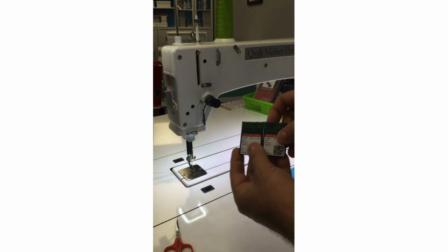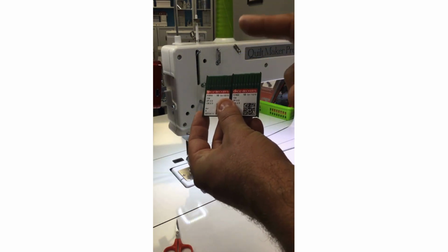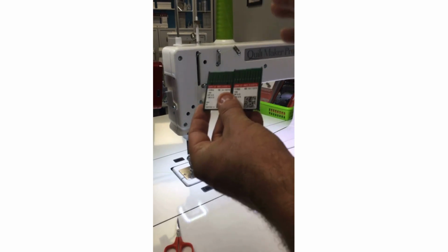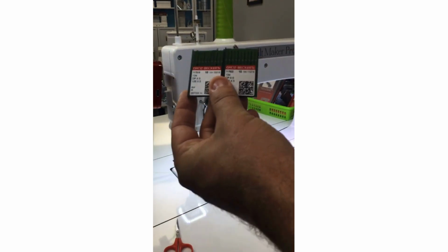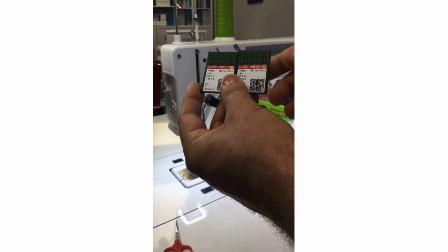Now, these needles, very important, 2 packs of needles. These are the round industrial needles for high-speed sewing. These are not your flat-back domestic sewing machine needles. So these are very specific. You want to make sure to get the authentic ones. So I always recommend you purchase these from your Janome dealer so you know you're getting the correct ones.